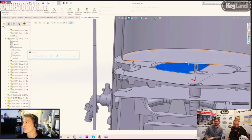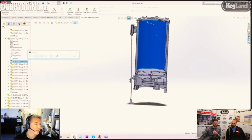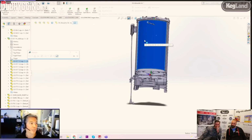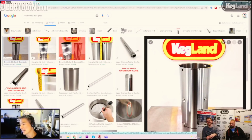But yeah, the malt pipe is about 20% bigger, and then we also have the malt pipe extension. I don't know if you guys have seen this as well. We also have this device here. The malt pipe on the standard unit is bigger, but then we also have another even larger extended malt pipe. Let me just pull this image up here. This one's even bigger again, like that.